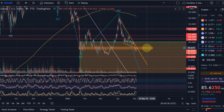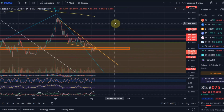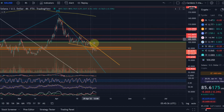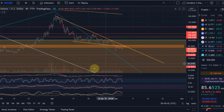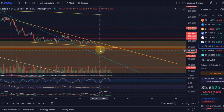Solana has dropped a little bit further since yesterday, and we talked about still lower prices as long as Solana stays below the descending trend line here. We also talked about the possibility that it could retest the previous support level of the wedge from the downside. That seems to have happened. It didn't get through. We then made even a lower high, and so far it also made a slightly lower low compared to the previous one.